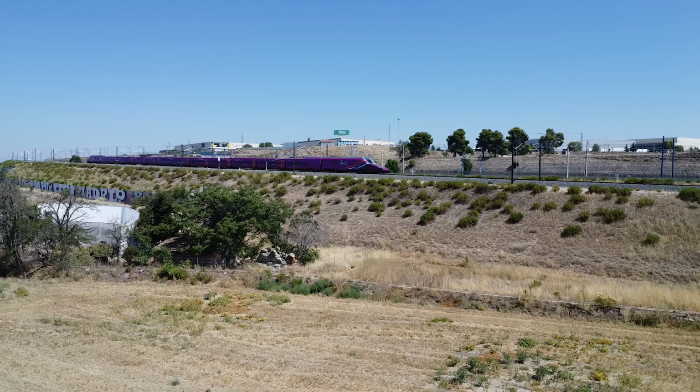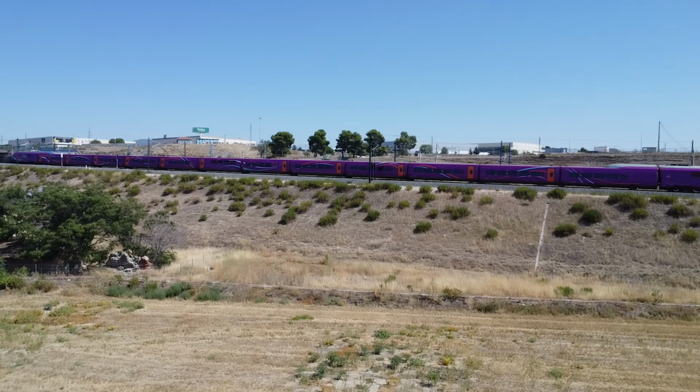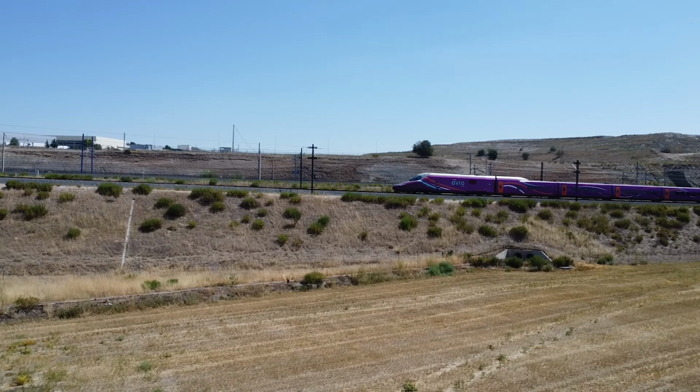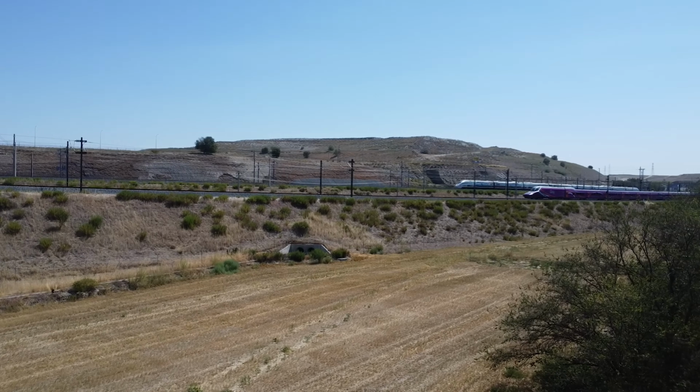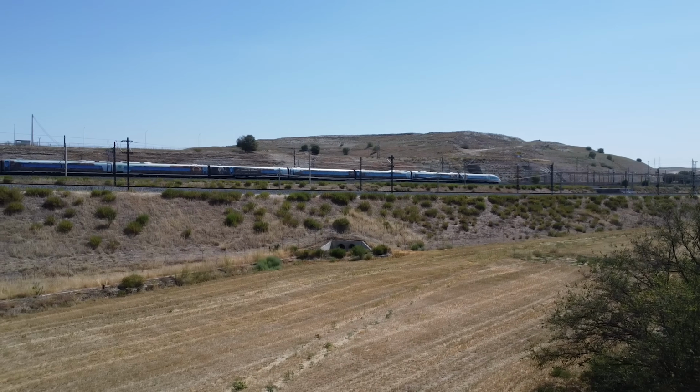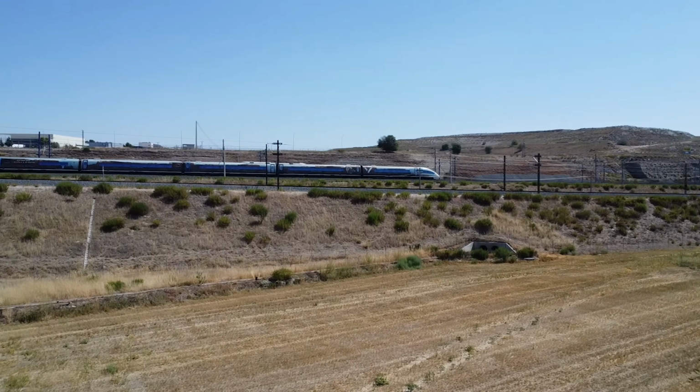In response to this significant change, not only did Spain's national rail operator Renfe launch its own low-cost Avlo brand, it also revamped its full-service AVE offer, including revised fare structures and much lower prices, but I'll delve into this later on.